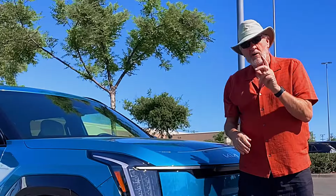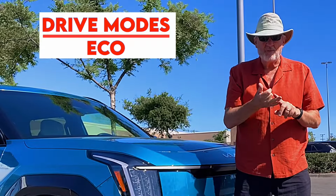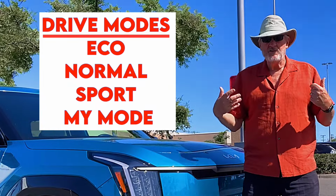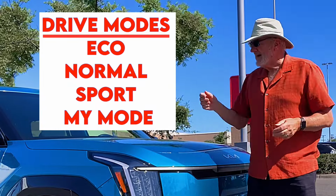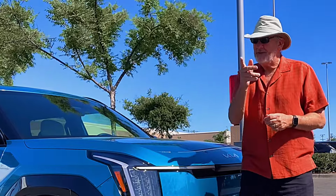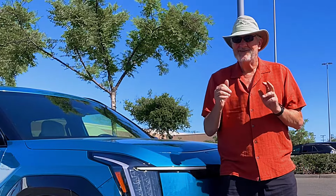Now there are 4 drive modes. There's the Eco and the Normal, the Sport mode, and then the My mode that is configured to the way you want to drive it. But that Sport mode, boy, that will throw your passengers back in the seat. You better warn them before you do it, because that is fast, fast, fast.